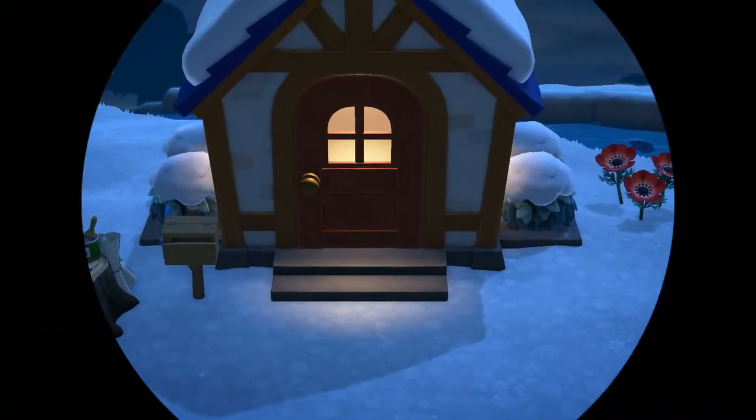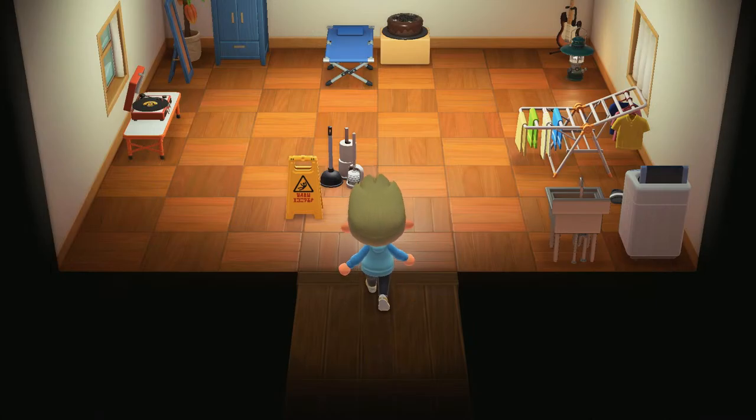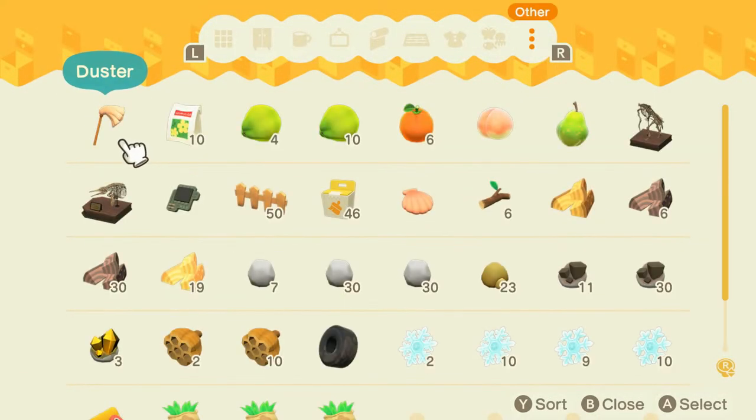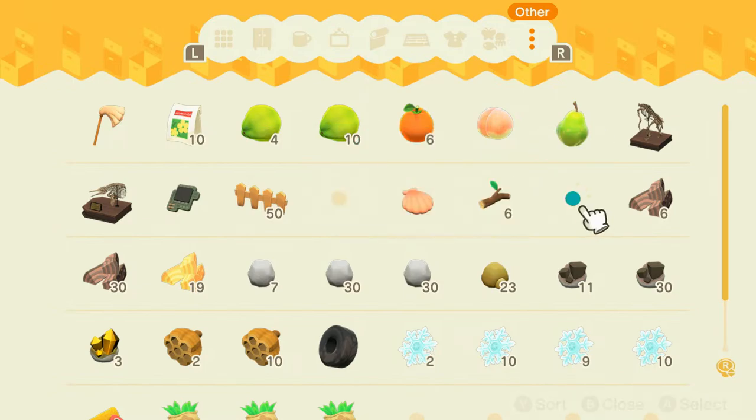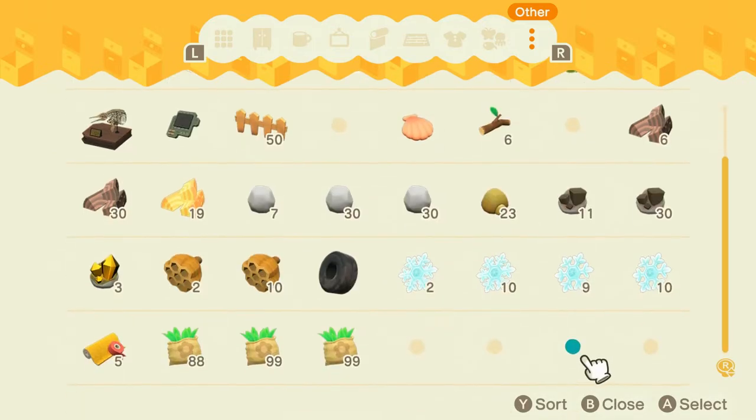Well, we're going to try. Let's see. I'm going to grab the customization kits. I only have one piece of wood? Really? Okay.